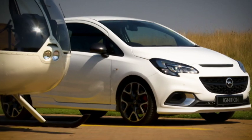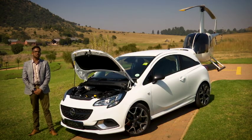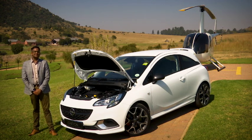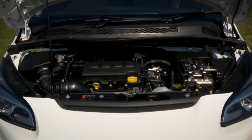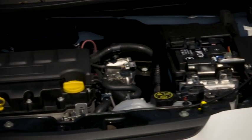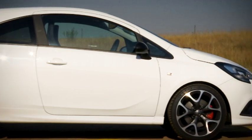It has the same engine as the 5-door 1.4 Sport model, which was recently axed from the local lineup, ostensibly to give this GSI a better chance at success. It has the same output at 110 kilowatts and 220 Newton meters of torque. Naturally, the two-door body format does well to enforce sporting pretenses.